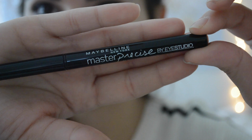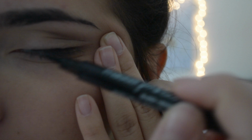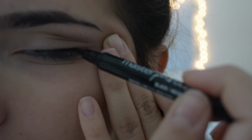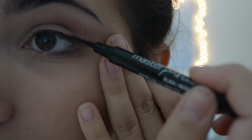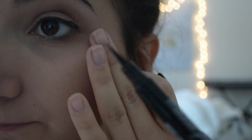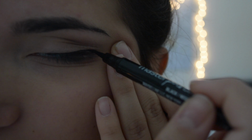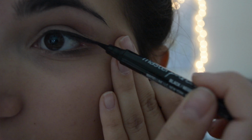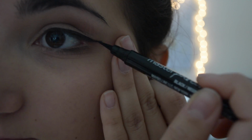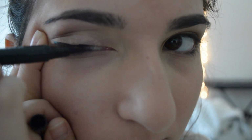Next, I'm using my beloved Master Precise Eye Studio liner. It's a liquid liner by Maybelline New York. I didn't realize how many Maybelline New York products I have until I made this video. So here's me putting on my eyeliner. It's kind of sloppy. I don't think anyone can really make eyeliner look pristine, and if you can, you deserve some kind of medal, because this is the struggle for me every single day. And I'm doing a little bit of a wing, not too dramatic, but it's definitely more than what I do every day.